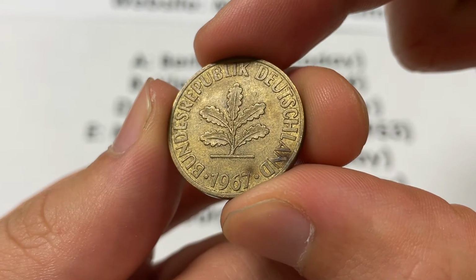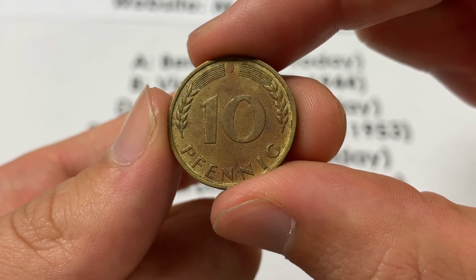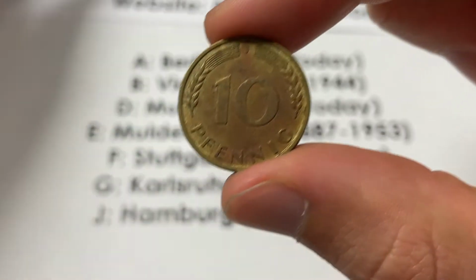Hello everybody, Christian from the Coin Dictionary here, and today we're going to be speaking about the 1967 German 10 Pfennig coin, going over all the history that you'd want to know about it, the mintage and design and sort of evolution of this coin over the years.